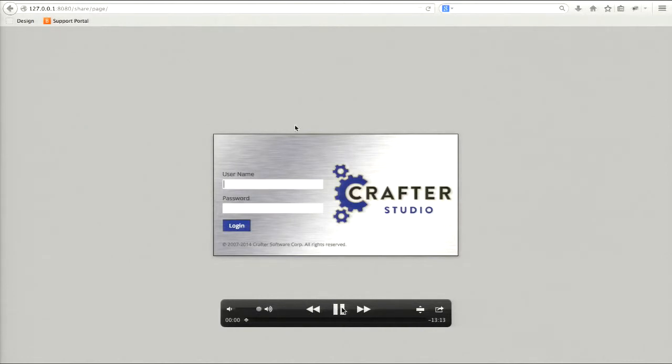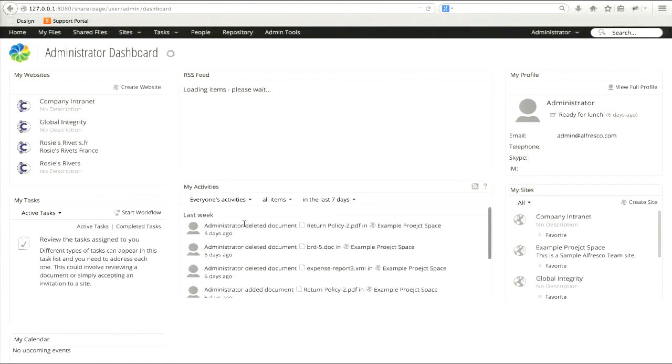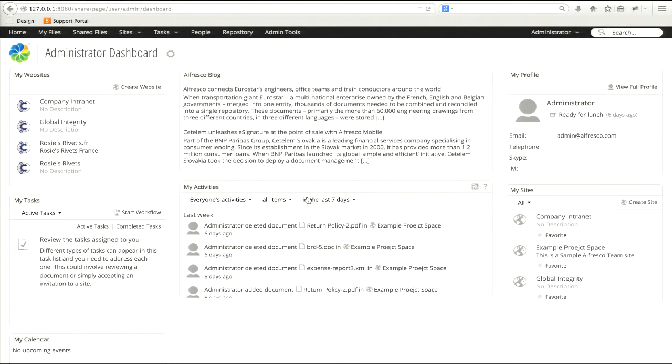So this is Crafter Studio. And this is on the left-hand side of the diagram for you. I'm going to log in here as an admin user. And so you can see the Crafter Studio plugs into Alfresco Share. And it's all the same as you're used to, except we have a My Websites over here in the upper left-hand corner.